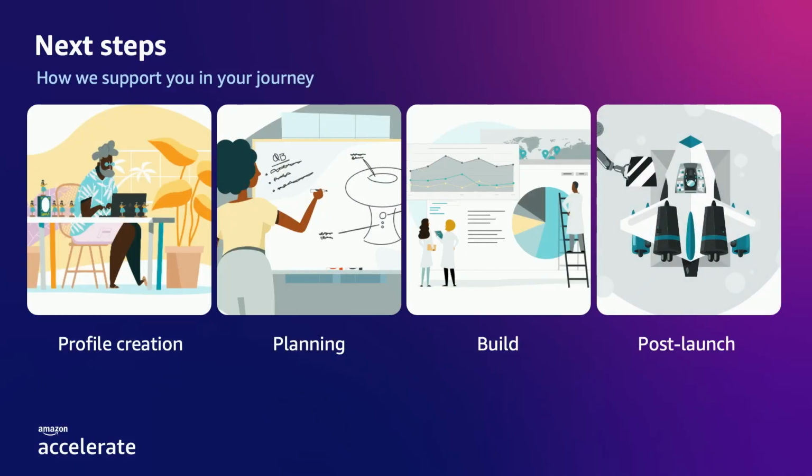Last but not least, the post-launch phase. Once you launch your solution, we are not gone. We are still there to support you. There could be gaps, use cases you are working on that are not supported by the APIs. So we are there to collect that feedback and those anecdotes from you and work with the product team to fulfill those gaps, and make sure that you have a smooth journey and efficiencies across your selling journey.